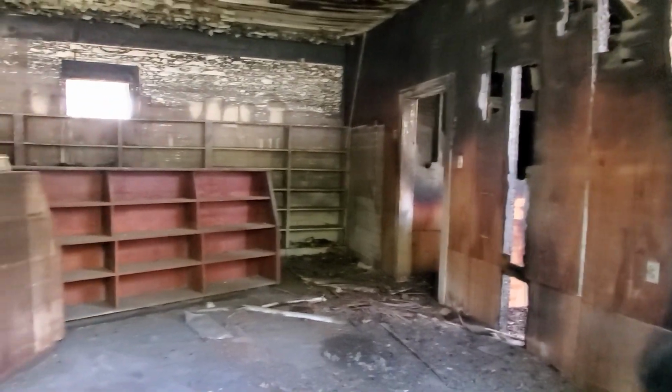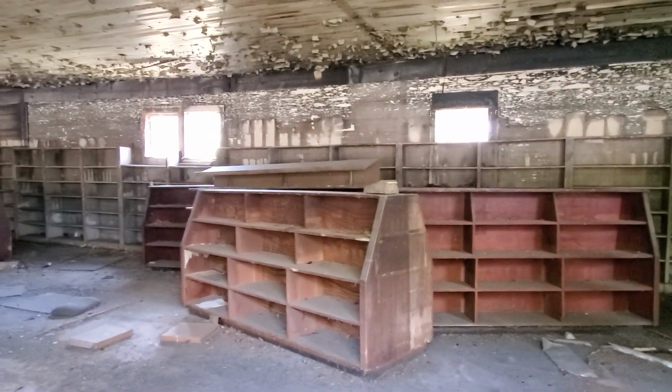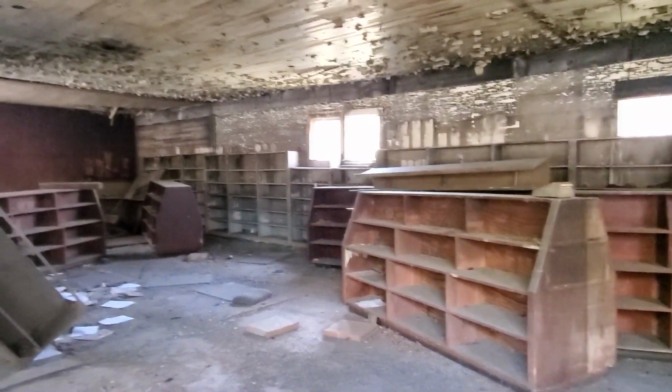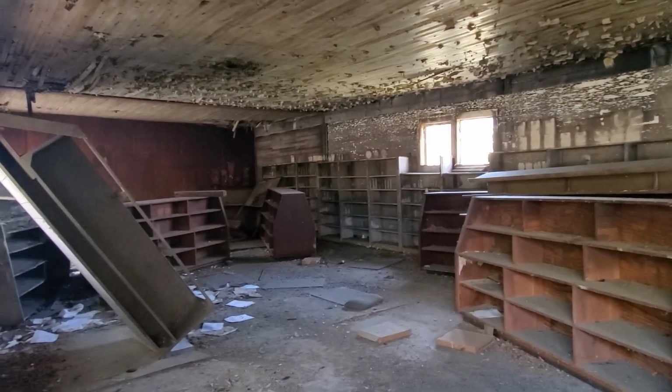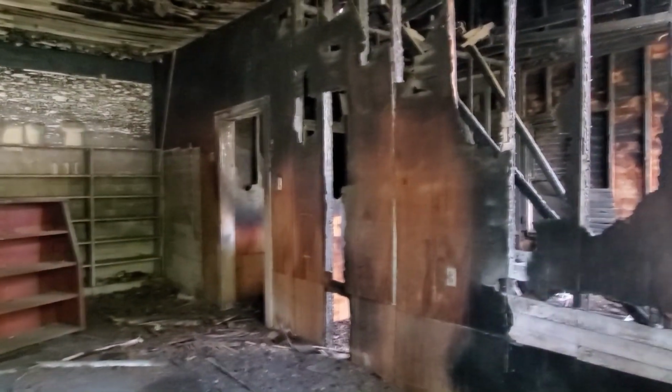Yeah, there's locks and bars on everything. Look at this. Oh, wow. What is this? Looks like an old record store or something. I don't know what this is. A bookstore, maybe? I don't know. Looks like it caught on fire over here.